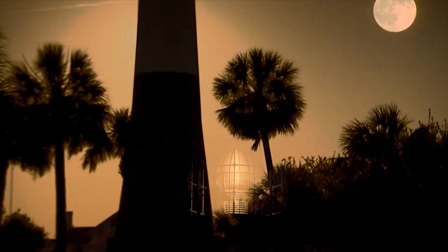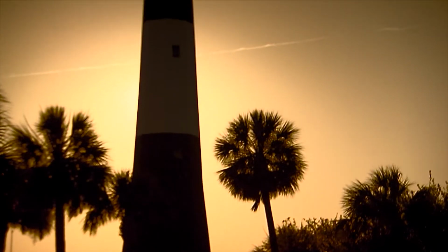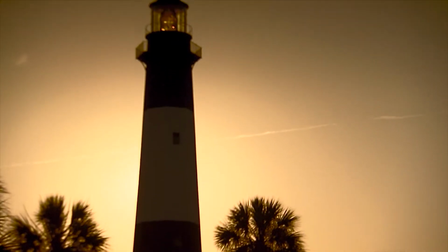You know, because I travel all around the state, people always want to know, well, what's your favorite place? Well, I have a lot of them, but one of my favorites is sitting on top of a squatty little lighthouse between Savannah and Tybee Island. Lighthouses command attention, rising above the water, flashing bright.